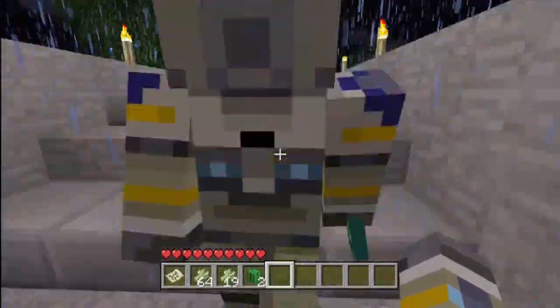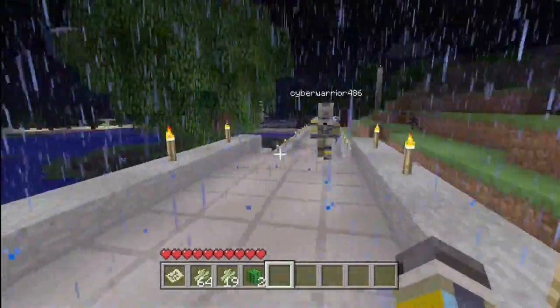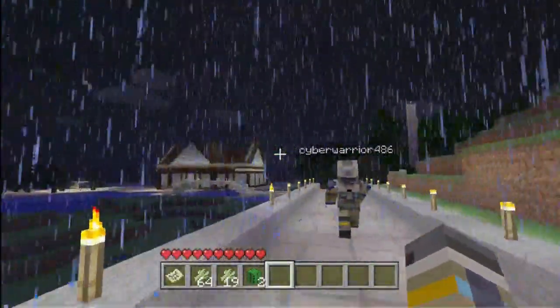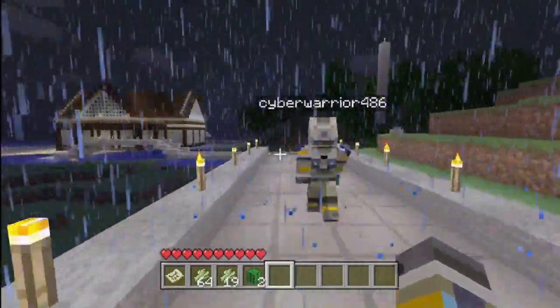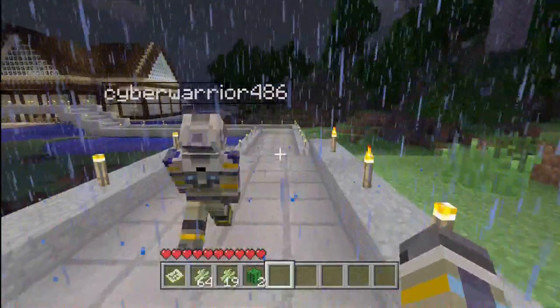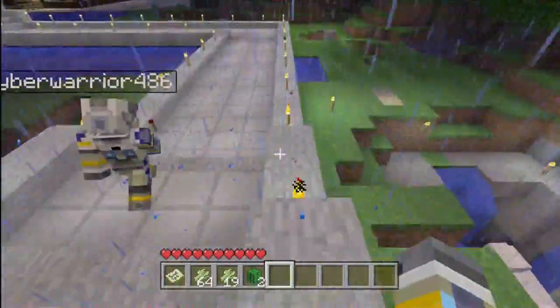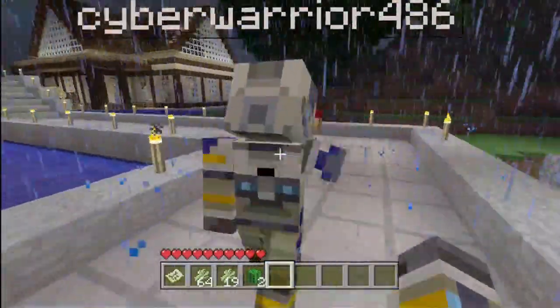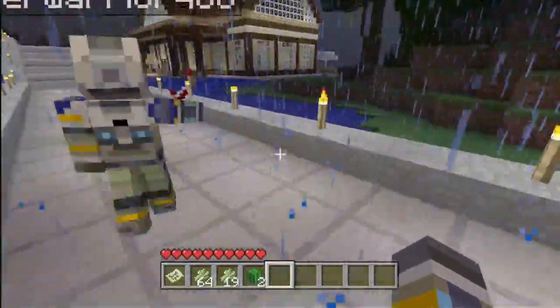But anyway, we're gonna go up here, and like I said, we will be getting creative mode for the next update, so be on the lookout for that. Like I said, I think that's between August 15th and September 15th, something around there. I made a video on it, so if you wanted to check that out, be sure to check that out.